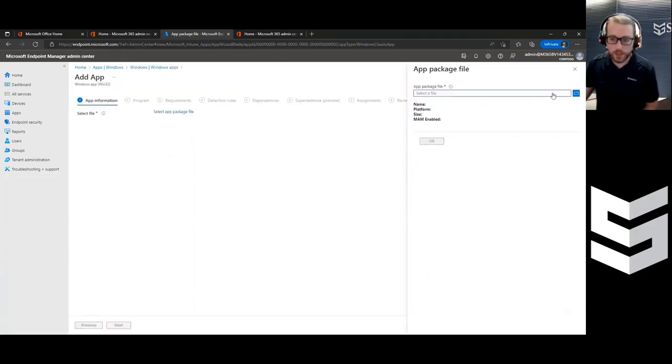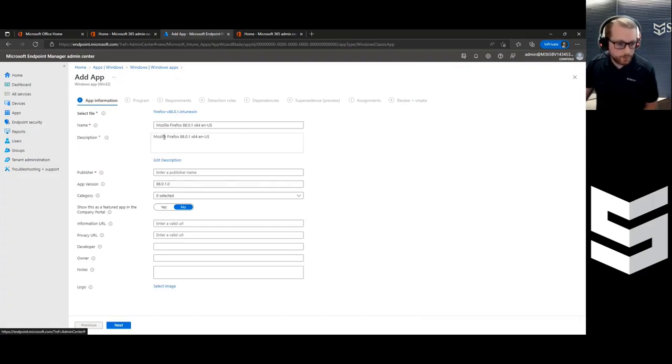So if I select a file, just as an example, Firefox, for example, I already have the Intunewin file on my computer. So we add in Firefox and it's automatically going to be able to detect some of these options. So the name, platform, app version. So select OK. It auto fills in some things. Sometimes things are missing. It's not always perfect. Publisher, we would just add in Mozilla manually here. We got our app version, category, things like that. We don't need to add a logo for this example.